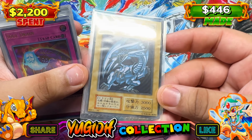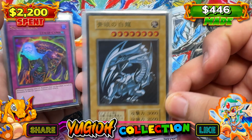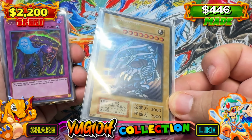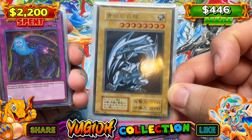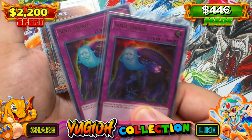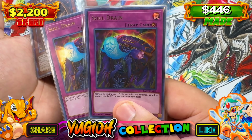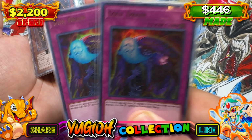Like a metal Blue Eyes in the original starter deck artwork. That was one of my favorites. So I hope you enjoy this one, because this is a beauty card. This is such a beautiful card. And we got some Soul Drains. I believe these are from Lost Art promos, right? Yeah, these are the Lost Art promo variants. Very nice. I like them a lot.